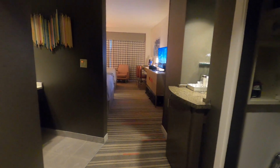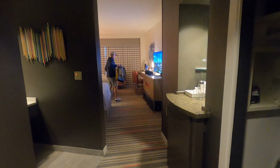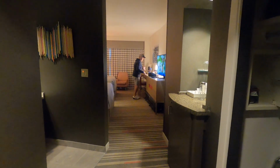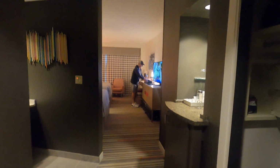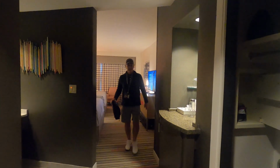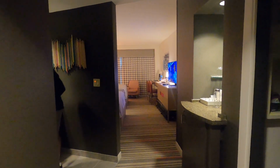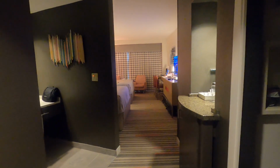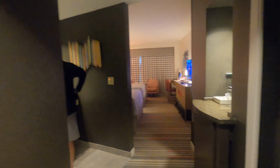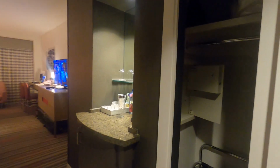Okay, we're staying at the Hard Rock Hotel, Orlando, Florida, and we're going to do a quick room tour. We just got here, we unpacked real quick, and we are going to head over to the Margaritaville for some dinner tonight, but we are on the 5th floor, 5108, and as we walk in, it's got a little closet, and I mean little closet, right here on this side.